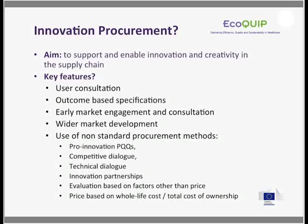And let's give the supply chain as much information in advance, so early market engagement, and consult them to see, okay, are there barriers that we need to help the supply chain overcome to deliver? Are there other ways in which we could support the supply chain to deliver? And the sort of feedback we get from the market is very, very useful at this stage.